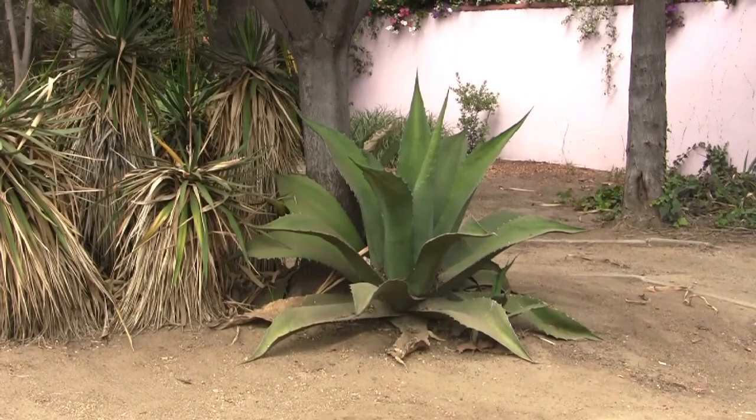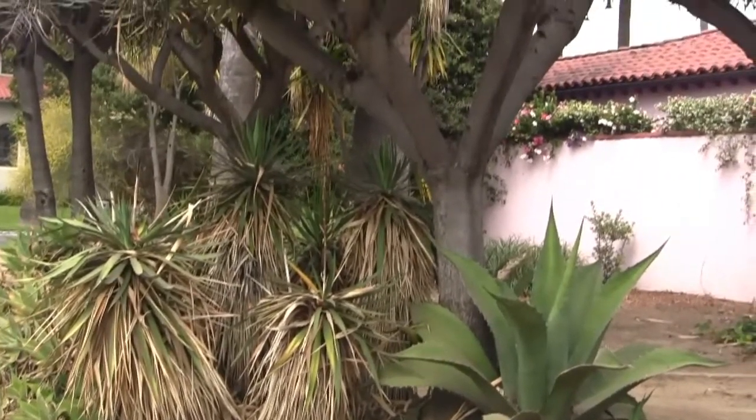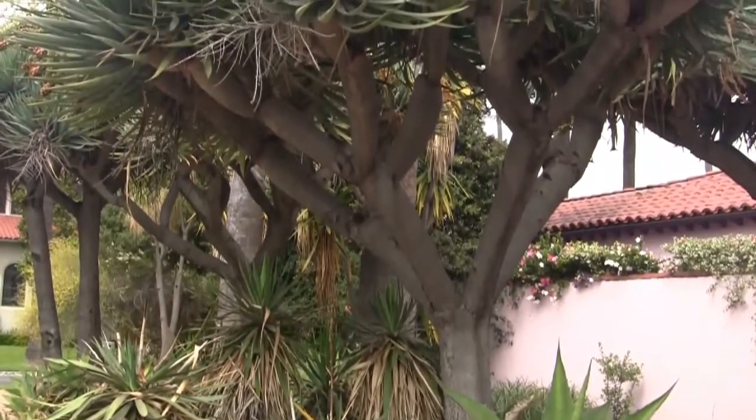Nice, big, beautiful agave. I'm not sure what species. And it's with some yuccas. And of course, it's underneath the slight shade of this incredible Dracaena.